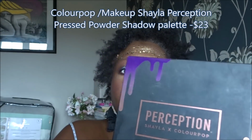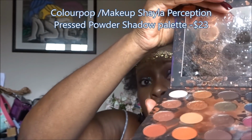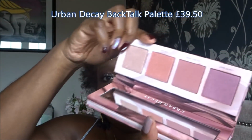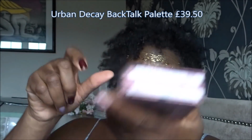Eyeshadows, I've been wearing all different kinds of eyeshadow palettes. The palettes I've been reaching for as a regular during the summer have been these two. This one from the Colourpop and Makeup Shayla collaboration, the Perception, which I've really enjoyed wearing. And if I want a minimum colour look, just to keep it as natural as possible, I've been wearing the Urban Decay Back Talk one, which is this one. That's the cheeks and highlighter side, and this is the eyeshadow part. I actually bought this on holiday with me because it was just nice to put on during the day. So that's been my eyeshadows this summer.